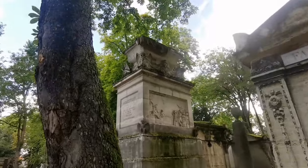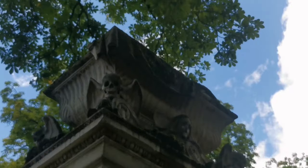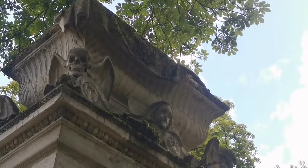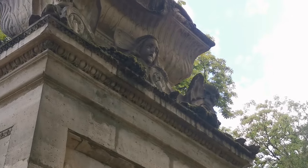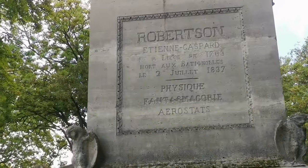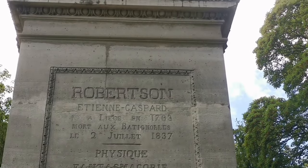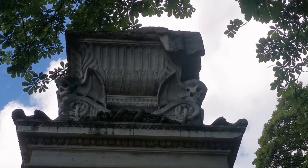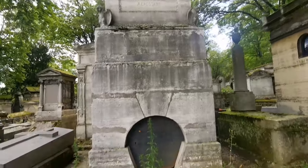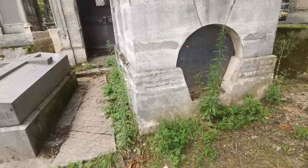Nice, elaborate looking one here. We can see top, look at that. We have skulls with wings on it and angels. Robinson is the name on it. 1763 to 1837. Physique. There's a little door down the bottom then here, look at that. Where the coffin would go in. Into the vault area.